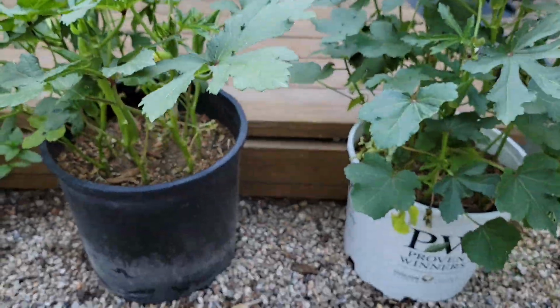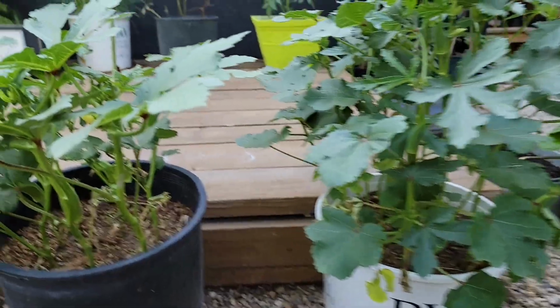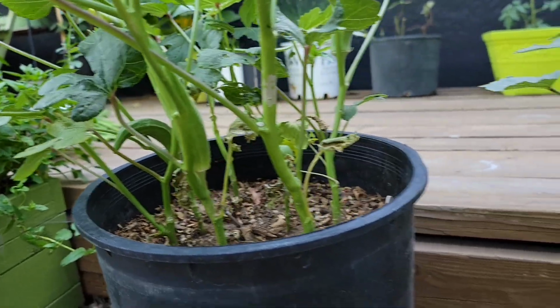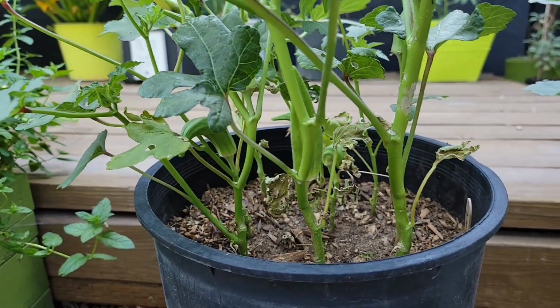And then I ran out of space, so I just put my okra in a couple little pots, and I'm growing these specifically for my daughter, so I'm sure she would love to have that. The goulash that I'm making is for the girls. So I will go ahead and pick some of the bigger, still small, but bigger okra.